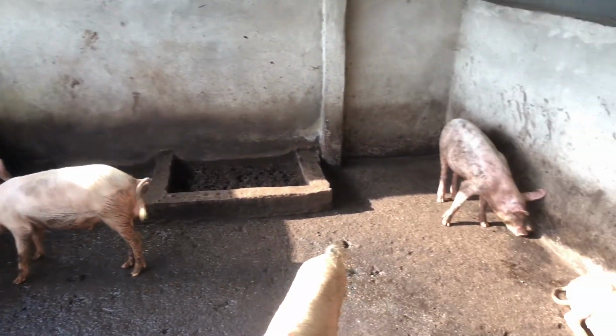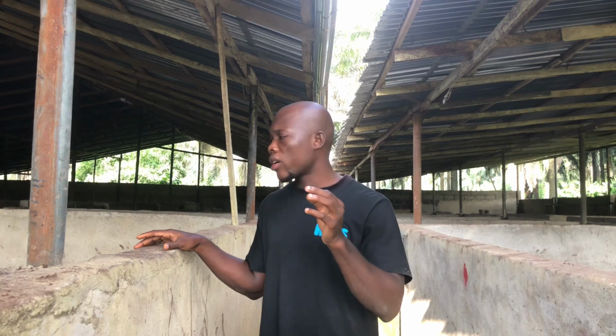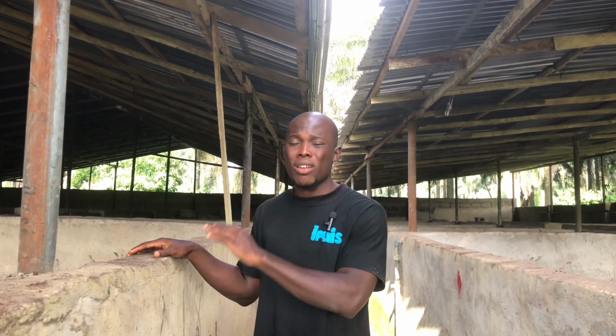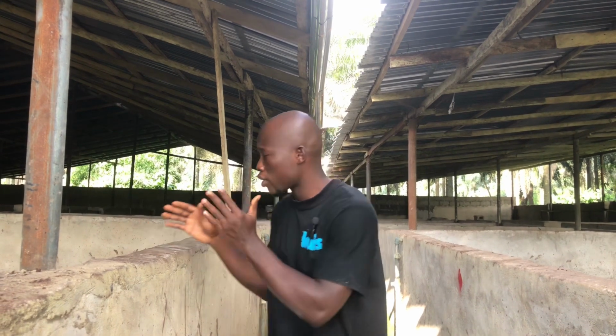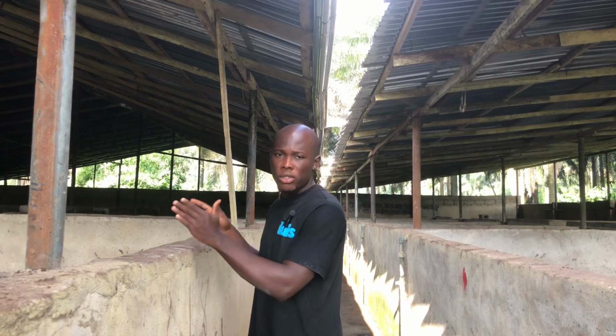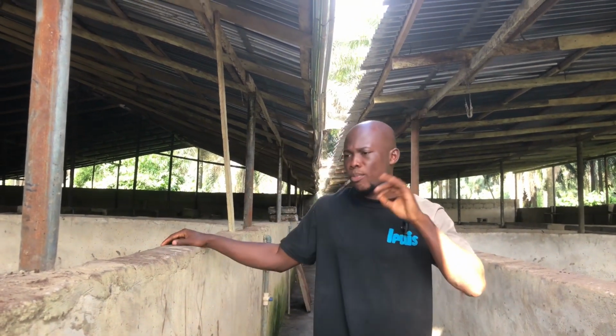Now, when I go to each pen, I spend about 2 minutes or even 1 minute, depending on your own level of experience. But for someone like me who has been doing this for years, who can easily spot a pig that is sick or a pig that is not how it's supposed to be, I can spot it in under 30 seconds or less. When I just come to the pen, subconsciously, I already know the one that is sick and the one that is healthy. So this is the major reason why you should always inspect your pigs.